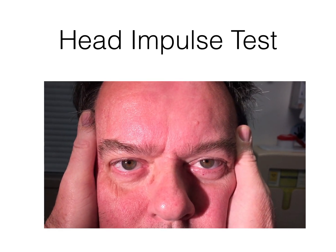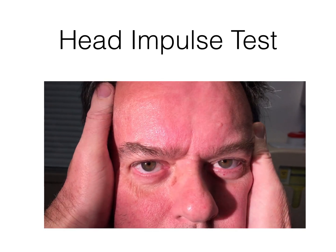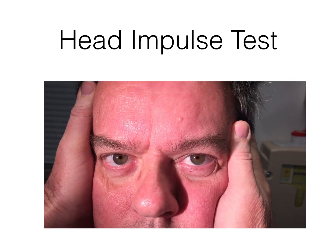Again, that's a normal turning to the left. When you turn towards his affected ear, right ear, that's when you see the abnormal catch-up saccade. And that means he has an abnormal head impulse test, and therefore he has a nerve problem, so he probably doesn't have a brain problem.